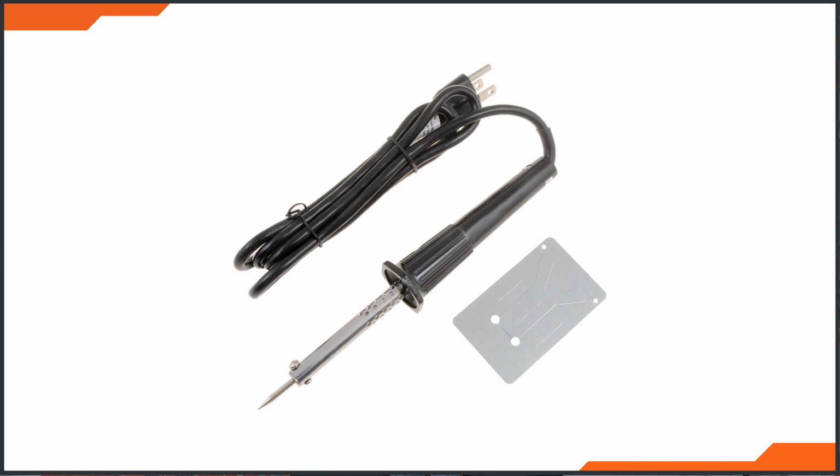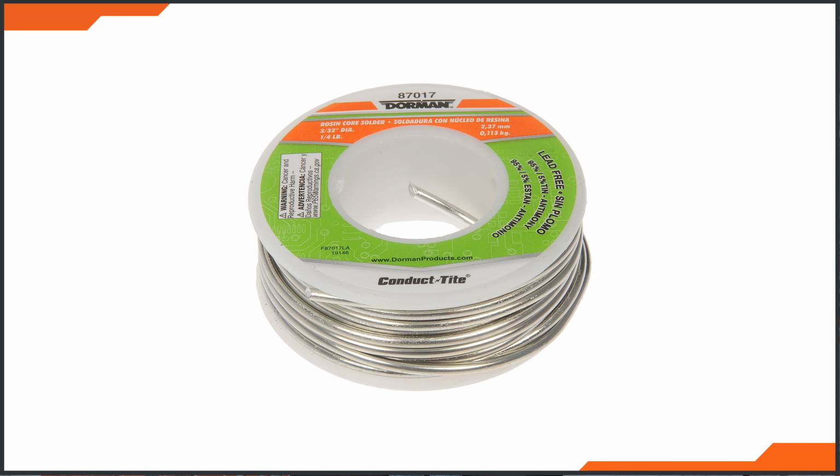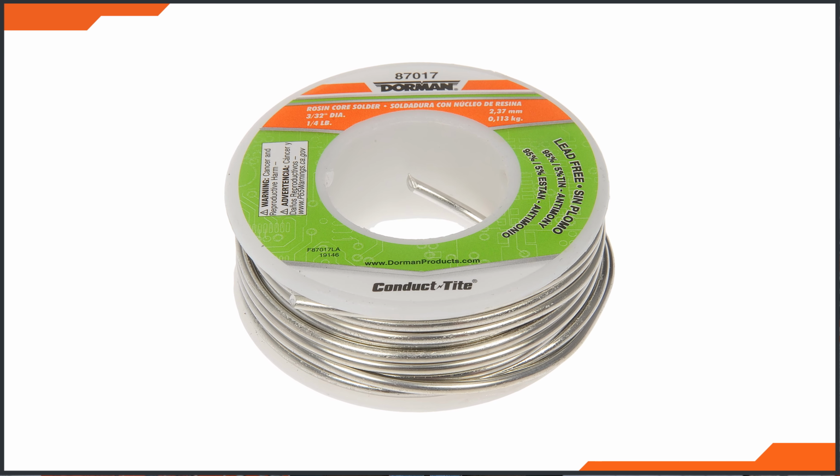Soldering is another way to make electrical connections and repairs. It involves melting a metallic compound called solder over the exposed wire ends to create a solid joint. Crimp connections should be used for most automotive wiring repairs, but soldering supplies are available from Conduct-Tite if needed.